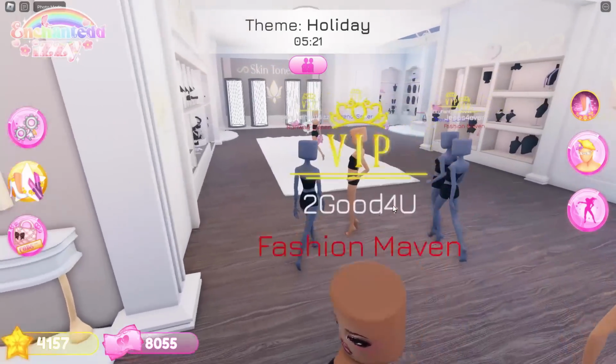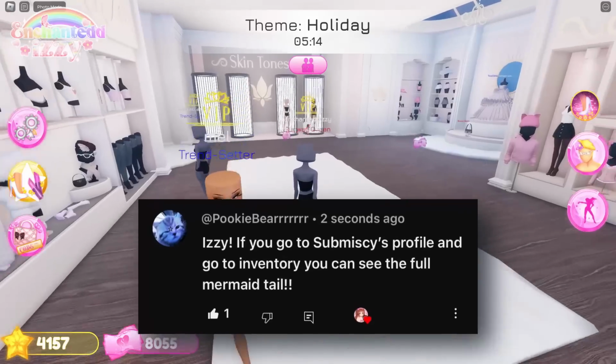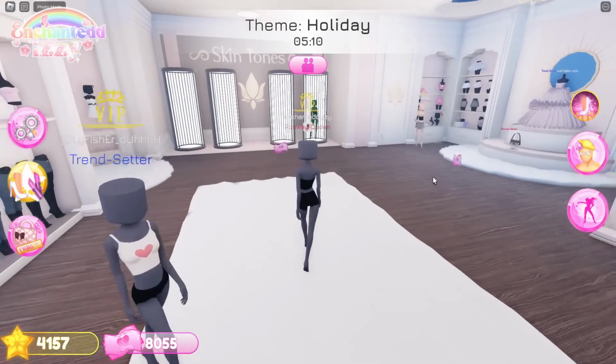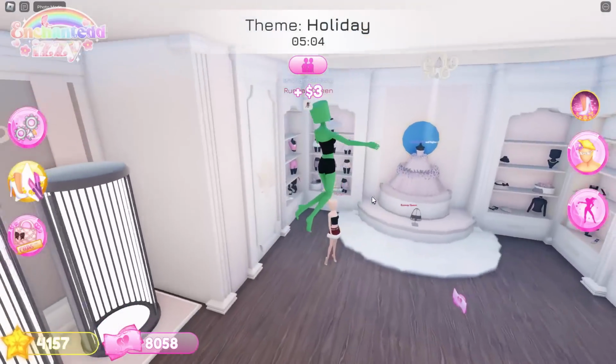So somebody commented on my last video and told me if I check out a developer's profile and check their inventory, we can actually see the entire mermaid tail, which I know I showed you guys in a previous video, but it was a low quality picture, so we can actually see what the mermaid tail looks like. So let's go check it out.